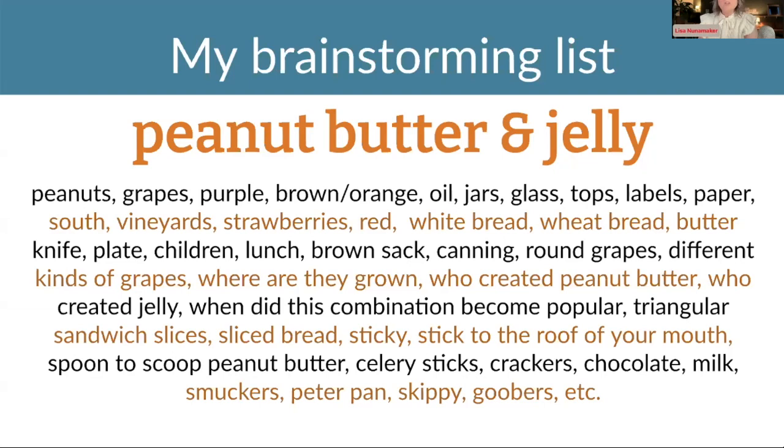So for peanut butter and jelly, this is my brainstorming list. I sat down and I just started writing things, and I'm not going to go through this whole list, but I will read some of it so you can see. So things like peanuts and grapes, purple for grapes, right? Brown, orange for the peanut butter color, oil, jars, glass, tops, things like strawberries, vineyards, white bread, wheat bread, butter knives, different kinds of grapes. Where are they grown? You'll see that I'm asking questions too, because I don't know the answers yet. Who created peanut butter? Who created jelly?